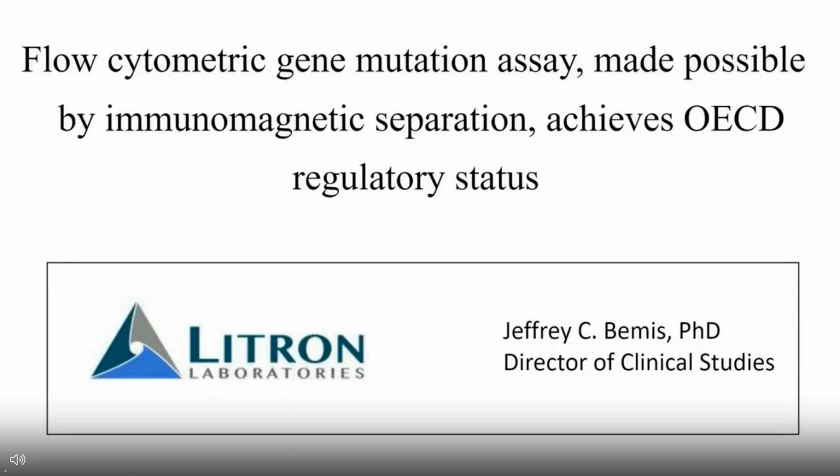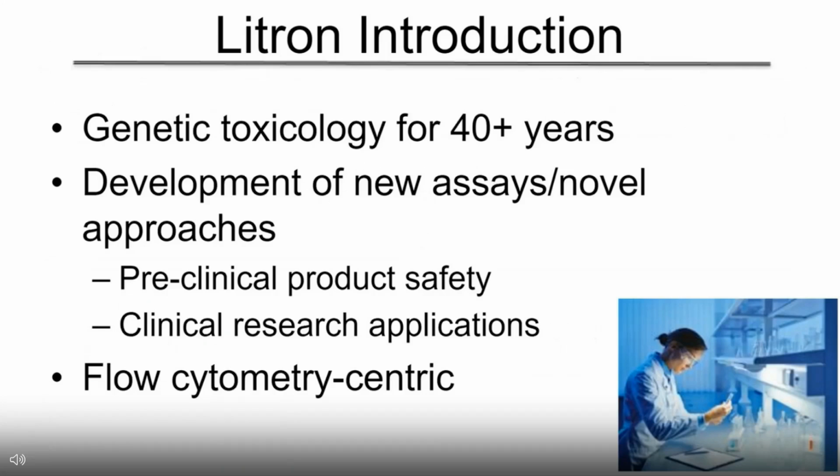Okay, thank you very much for that introduction, and we'll just jump into these slides. So I'm going to start out, if you're not familiar with us, with a quick introduction to Litron. We've been doing genetic toxicology for over 40 years. Primarily, our approach is in the development of new assays and novel methodologies. The bulk of that is really done in preclinical product safety, but we do have some clinical applications for our methods as well. As you'll see throughout the course of this talk, we are very flow cytometry centric. So all of our assays to date have been produced to use flow cytometric instrumentation.